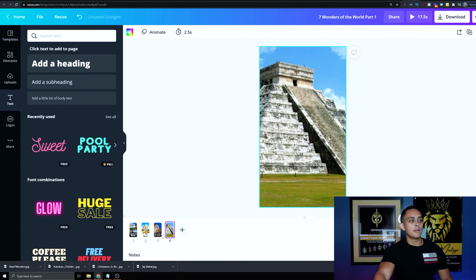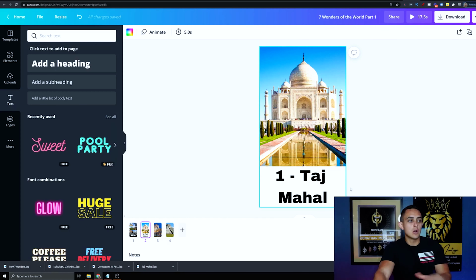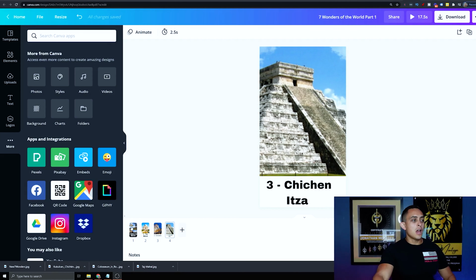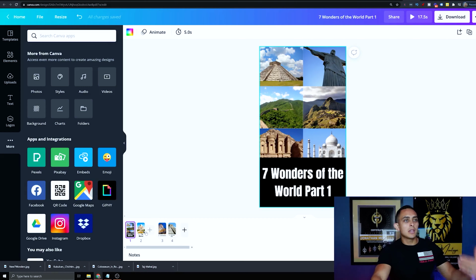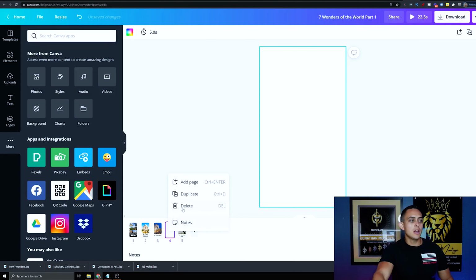So I'm going to have to do it on every single page here, but as you can see, all we've got to do is add our text and our square, and then we're good to go. Let me add this to the slide, and I'll come back and show you how to add music. All right guys, so as you can see here, I did a real quick video. Obviously we can make it nicer if you like, make the text better, but it's good to go. I just want to show you the gist of how it works.